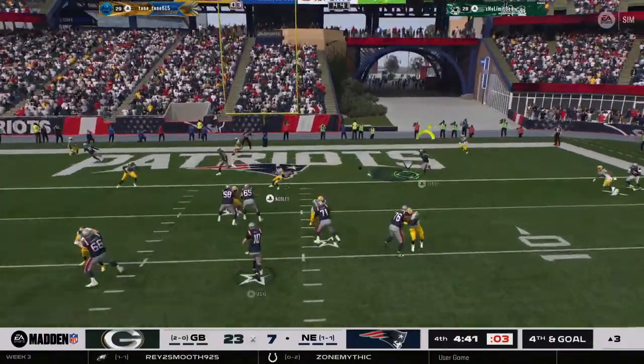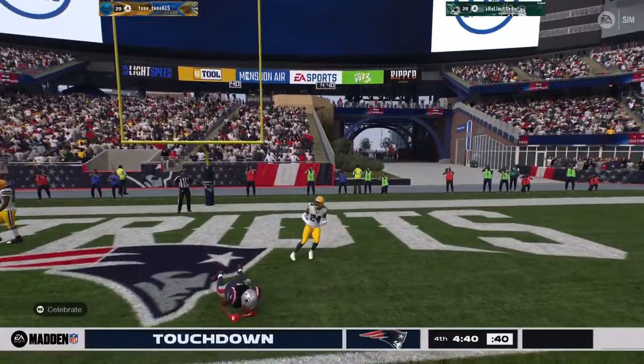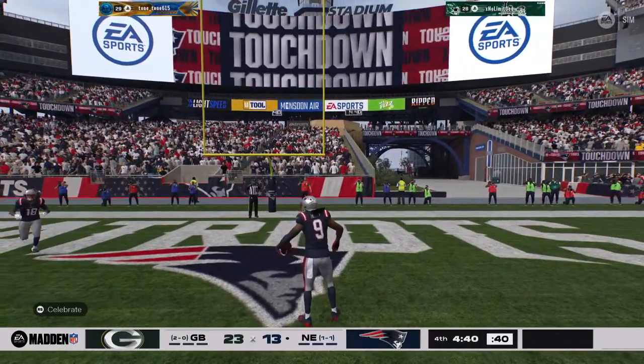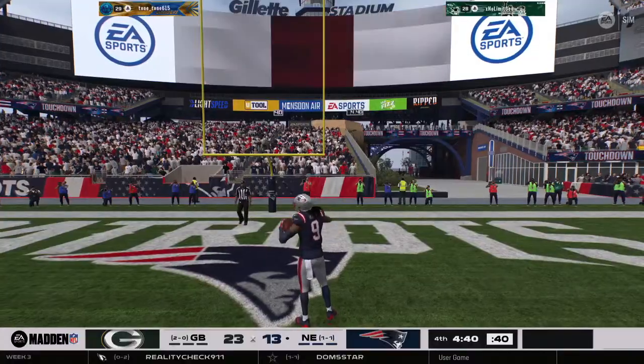Desperation time here. And he scores. It's a New England touchdown. The Patriots can make it a 1-score game as they trim the lead.